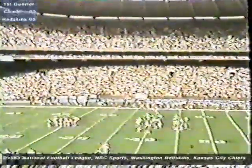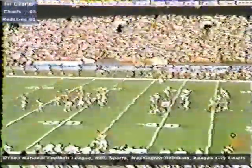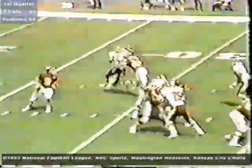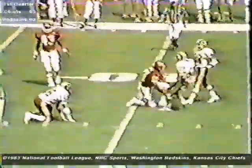We're in the first quarter at RFK Stadium, Washington, D.C. The 124th consecutive sellout. This is Charlie Jones along with Bob Greasy. Kansas City leading with a club record 58-yard field goal by Nick Lowry, and the Chiefs have the ball on their own 37-yard line. And a flag is down as Willie Scott is on the receiving end for Kansas City, and normally when this happens, it is offensive holding. And that's what it'll be.